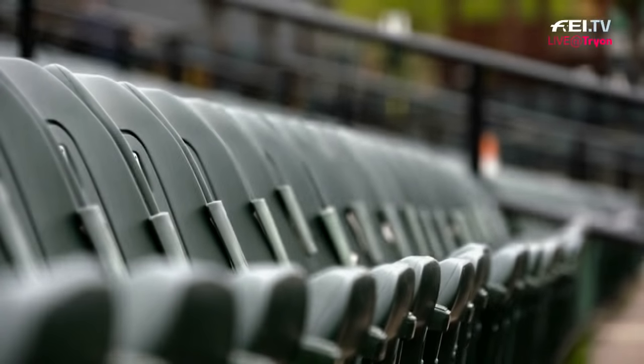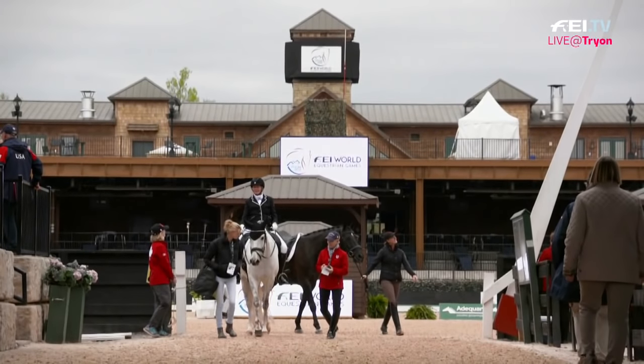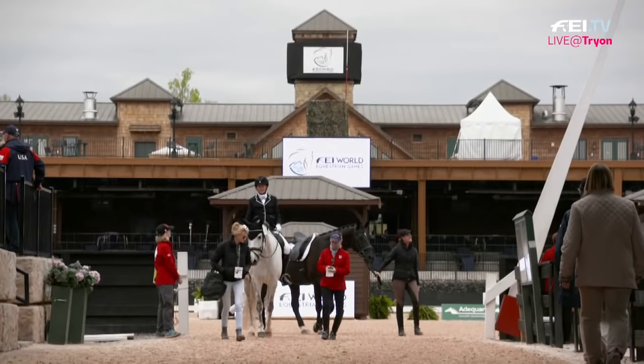And getting to be in the George Morris Arena and have that nice stadium feel, I think is really beneficial to Para because it puts us in the limelight and gives us the great international atmosphere that you are looking for when you come to a World Equestrian Games or a Paralympics.